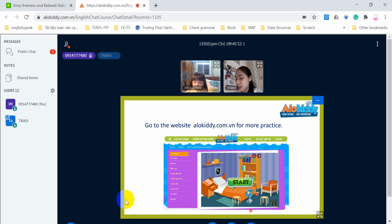Two kilogram. Okay, very good. And hamburger. We don't have hamburger. Why? Because we are not the fast food store. We are the store for the fresh food that you can buy and you can come back home to cook.